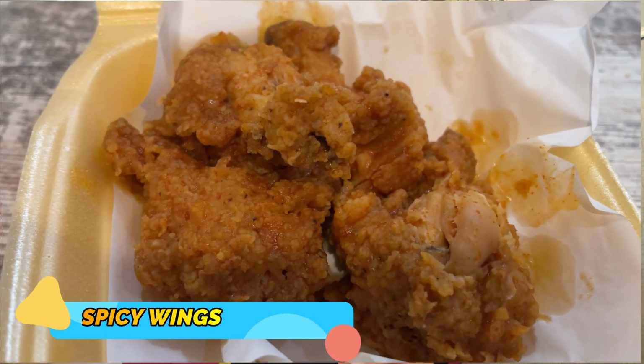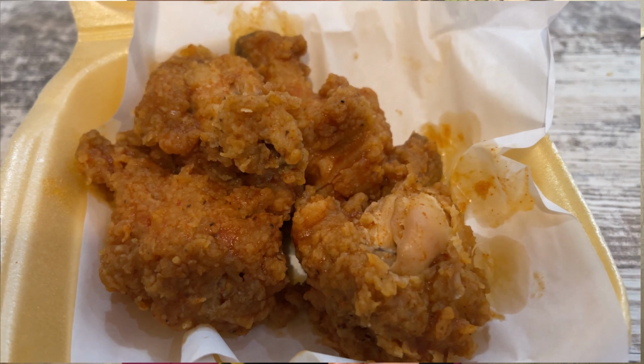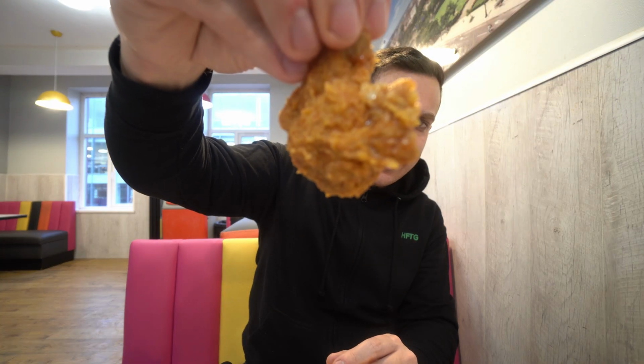Right, so let's make a start on these wings. They're super saucy. They're actually quite chunky as well. It's a good amount of meat by the looks of it. But let's try.